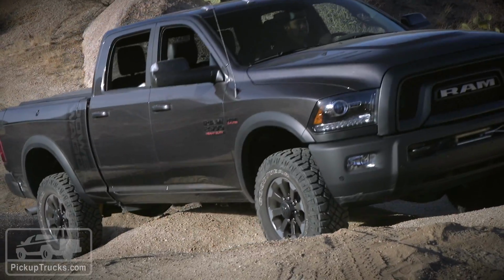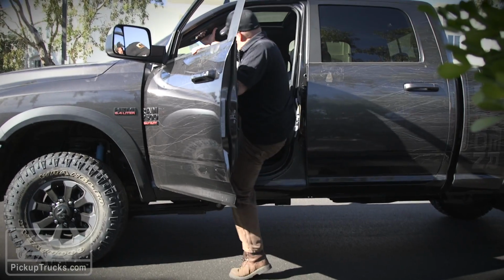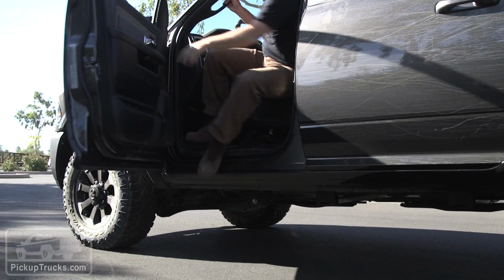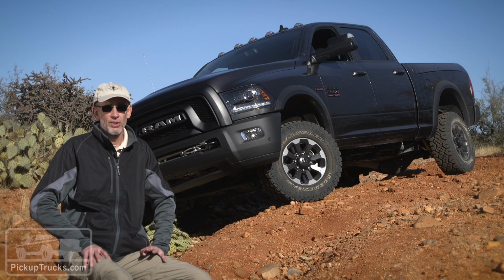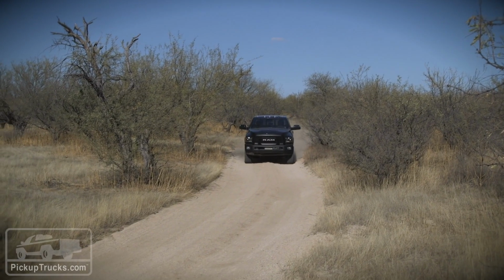Probably the only thing I don't like about the Power Wagon is it reminds me how short I am. There's no side steps on this vehicle, so getting into it is a chore no matter where we're parked. I like that it's an HD truck and it feels indestructible, but it's got soft suspension and articulation, which makes it ride just plush along the slow speed stuff.